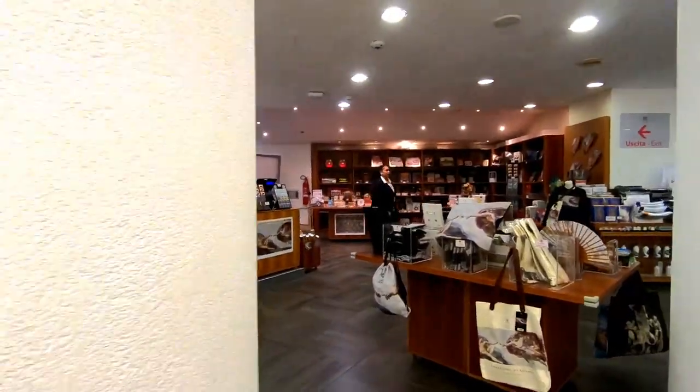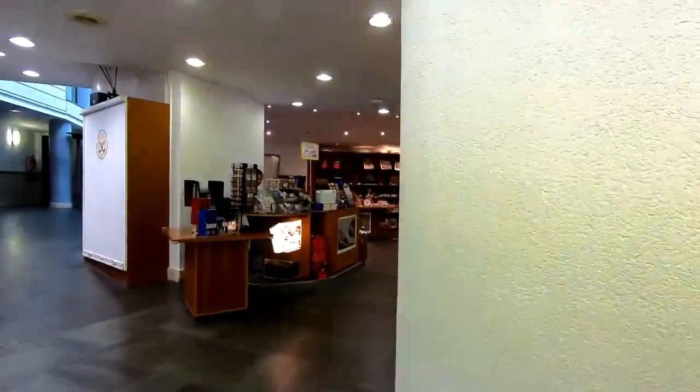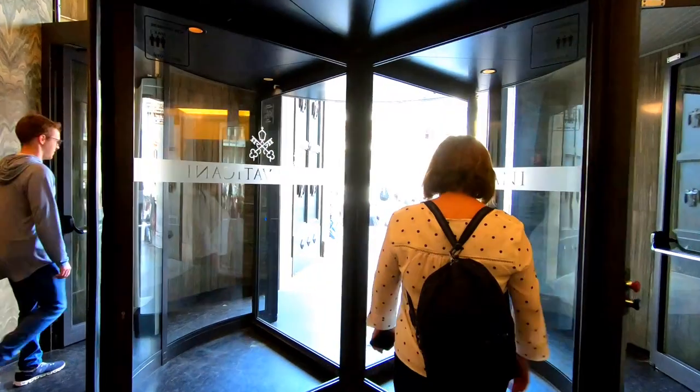So we're pretty much at the end of the Vatican Museum, so just like at Disneyland, after the attraction, that throws you into the gift shops. All right, so that's it for the Vatican Museum and the Sistine Chapel.